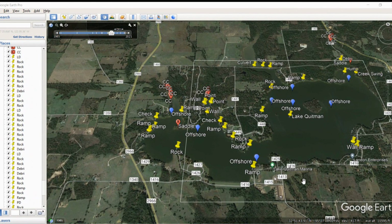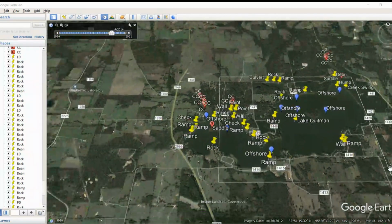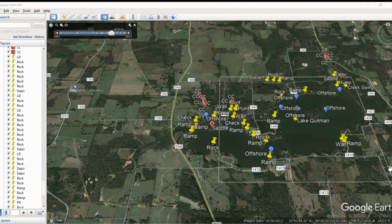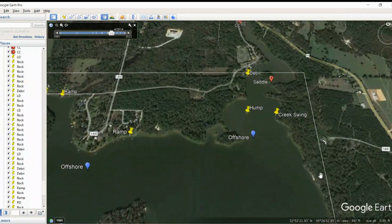So we went over the offshore hotspots just a minute ago with the iBoating, so you can see them here on the Google Earth offshore spots, where I've added those points in for you for those cards. So here's the first one we looked at, that first offshore spot. Let's see if I can zoom over here for you guys and show this to you really quick. There's the first one.